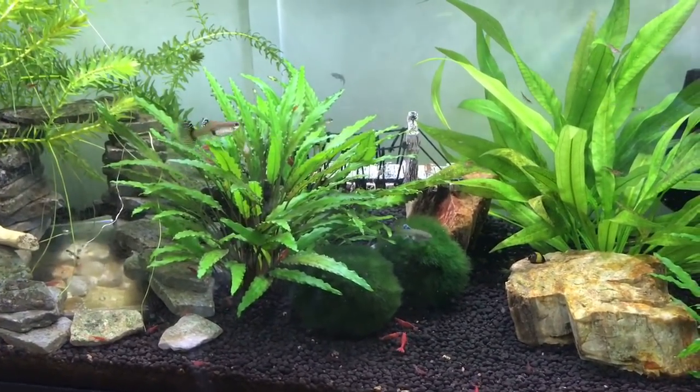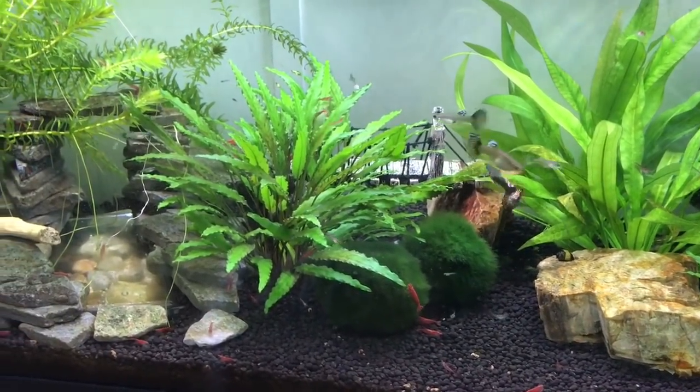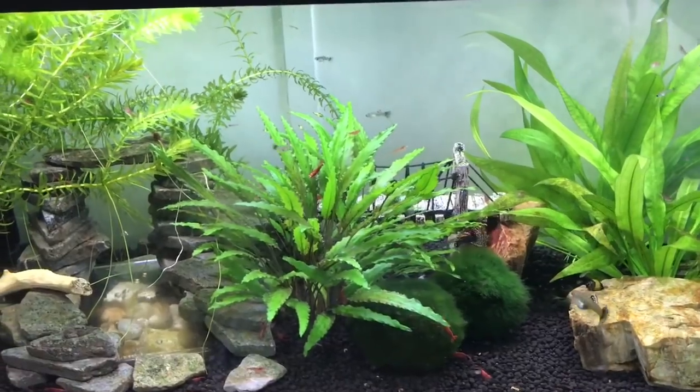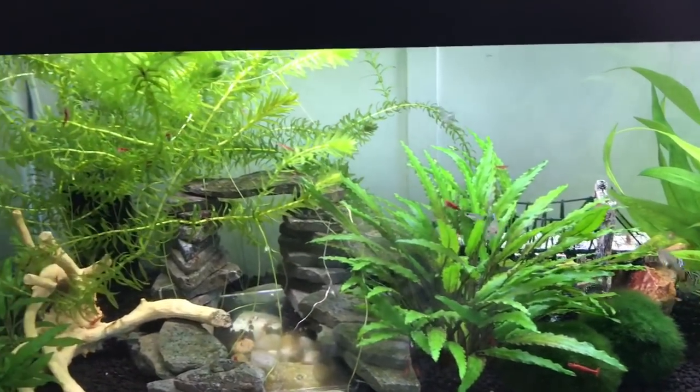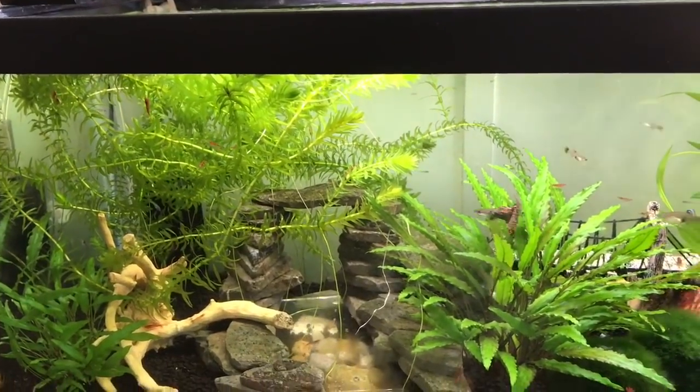With the shrimp, we do have to feed very specifically. I do hide food so that the shrimp do get it. However, because we are feeding the tank fairly heavily, it doesn't appear to be a problem.